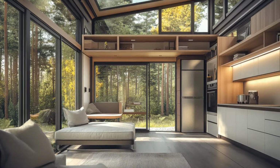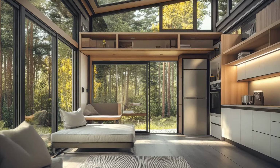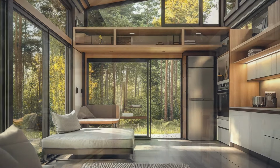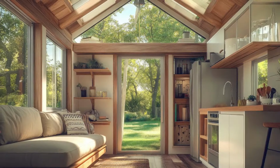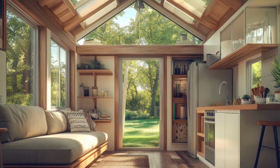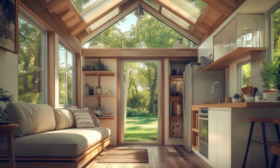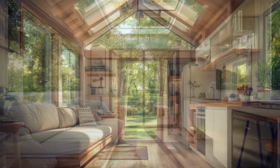Natural light and open-air living. One of the challenges of tiny house design is ensuring that the space feels open and airy. In this home, natural light is used to great effect. Skylights, large windows, and glass doors let the sun pour in, creating a bright and welcoming atmosphere.